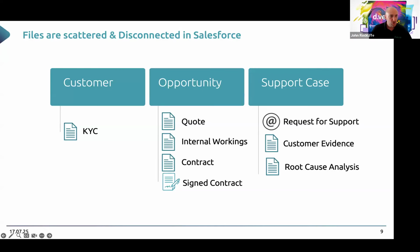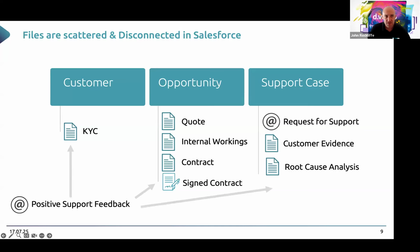Would you not want the contract that's actually signed being visible at the customer level? And then what happens if an email is then received? Where do we store that email? Do we store that email against the customer, the opportunity, the support case? It's very confusing with this sort of siloed structure of where that information should live.